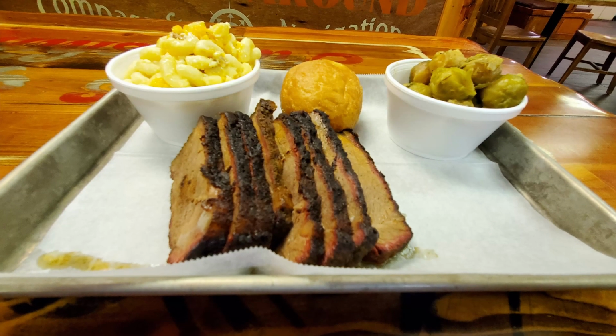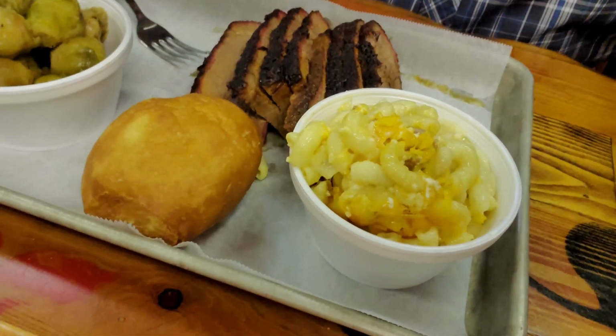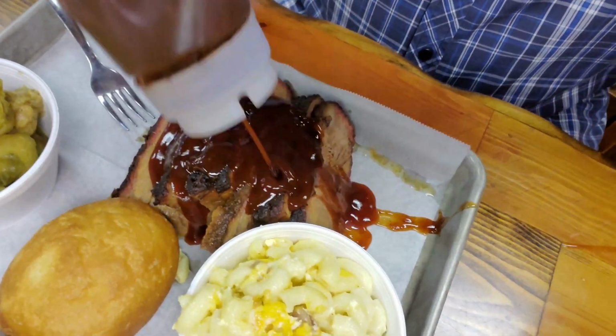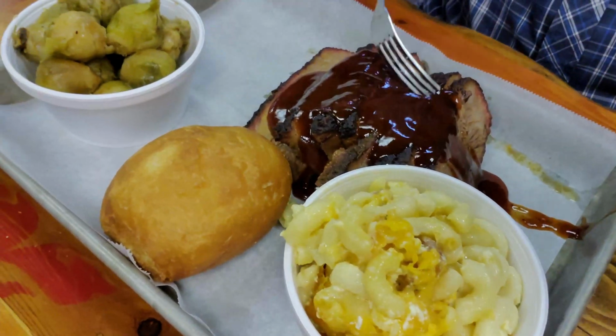So for this visit, I'm eating a brisket plate with some Brussels sprouts and some mac and cheese, and I got a roll here. So let's dig in. Here's a little sauce. Gonna add just enough. Here we go. And some delicious sauce all over this brisket plate.